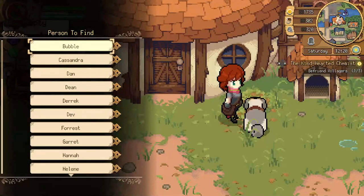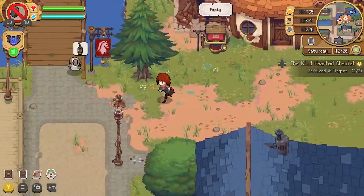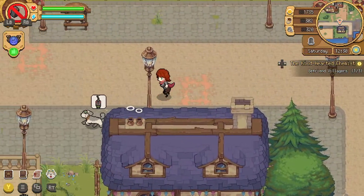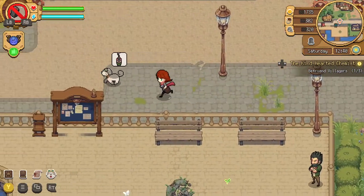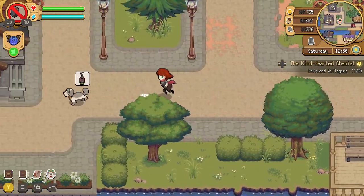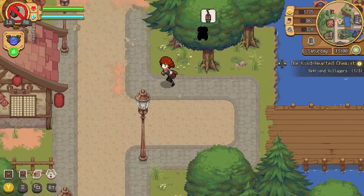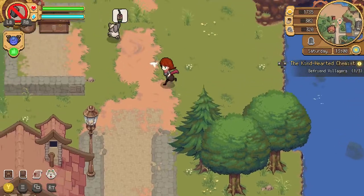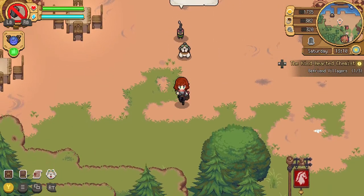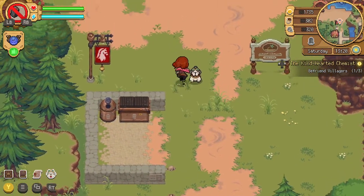Find NPC? No! Even Kips! Are you kidding me? What? What? What? Where's the cat? Where's the cat? Go get the kitty! Go get the kitty! Oh, there's the kitty! What? Why? How? What? Okay. My mind is blown.